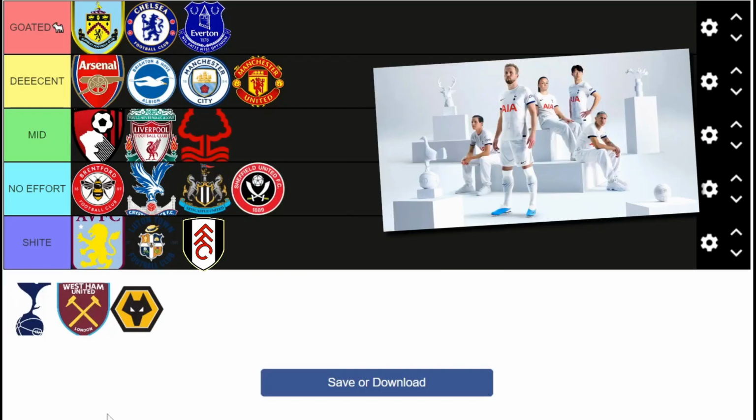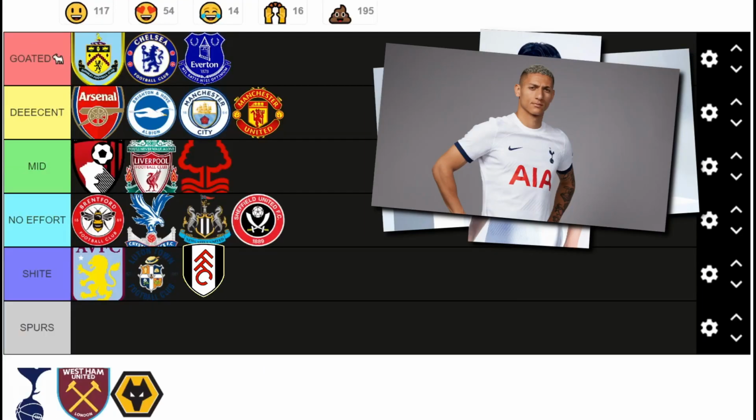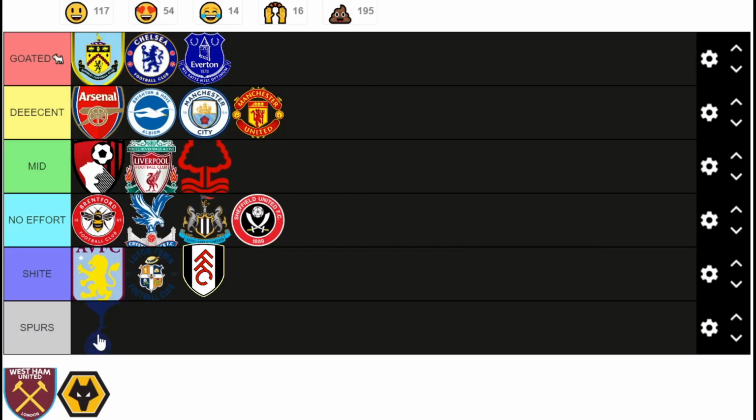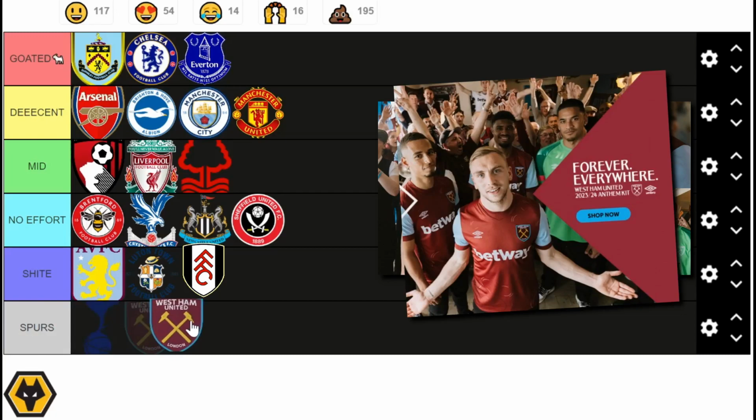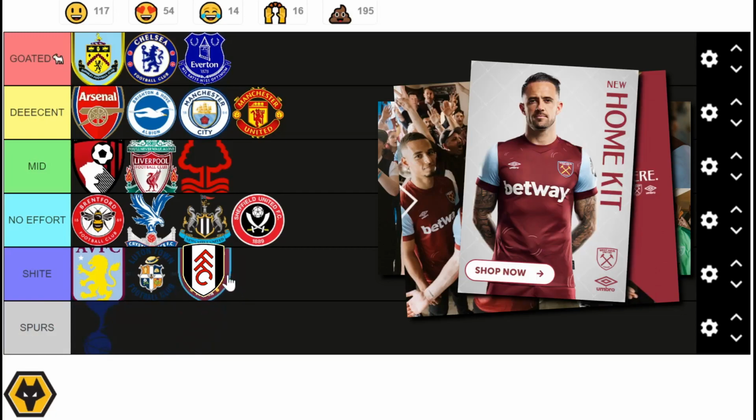Next up, we've got Tottenham Hotspur, and I don't even think they belong in the shit. Spurs are then getting their own table row there, as how can you release the exact same shirt for years and years in a row? I don't understand how it's possible. And honestly, West Ham have done the same, so they could just go in there, but this one is reserved for Spurs, so they'll just go in the shit. But it's not like they've copied a shit shirt, which Tottenham have done, so they'll actually go in no effort, as they do have a decent kit, and it's legit just no effort being put into the kit then.